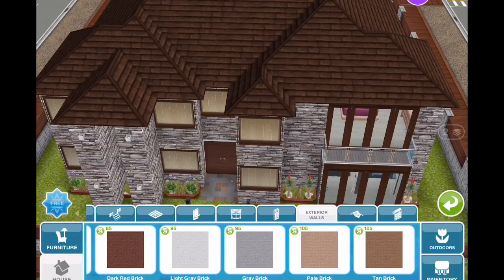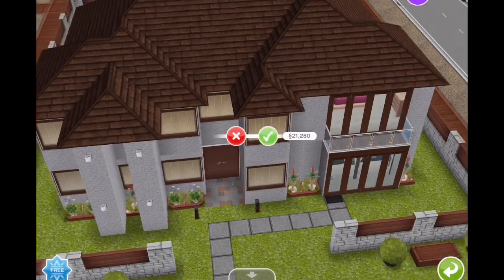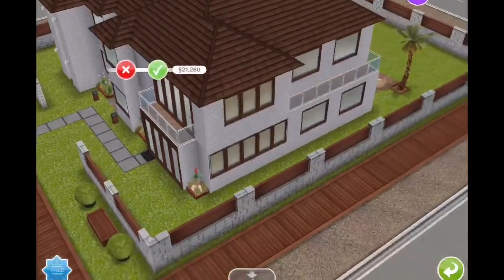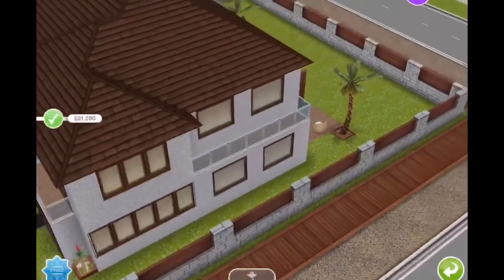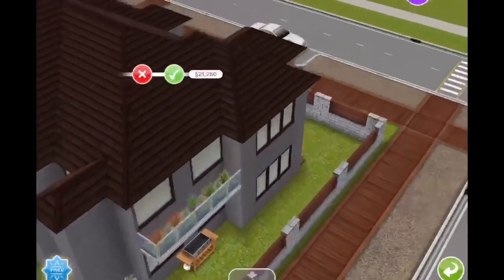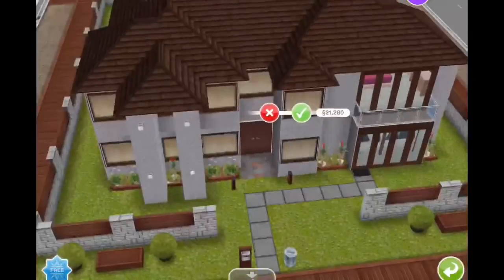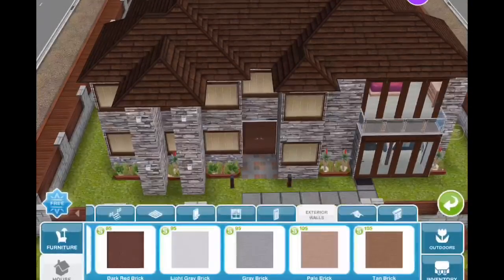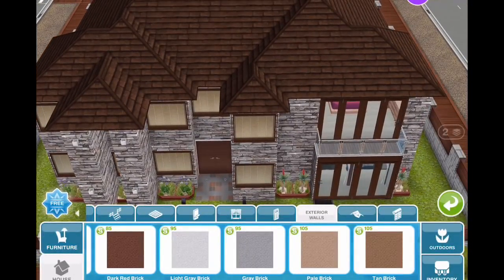We have a light gray stucco. That would look really pretty because of the fence. See, the fence around is the wood with the light gray, and it makes the house match the fencing around it. So that's definitely an option there. I think that looks really nice. So when I come back, I will continue to empty out the house.